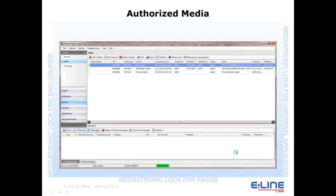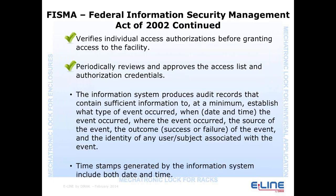Access lists can be imported again from Microsoft Active Directory via CSV files or by adding personal records right into the Administration Suite software. Authorization credentials are controlled by the security matrix and the media assigned to authorized users. Let's move on and examine the audit trail functionality in the Administration Suite software.